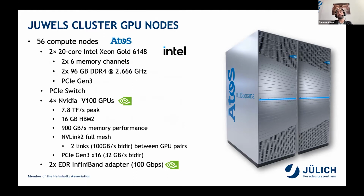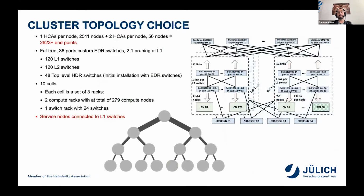So we had this system with a set of nodes, and we integrated that on an InfiniBand network that looked more or less like this. We ended up having roughly 2,600, 2,700 endpoints, if you take into account the service nodes. The network was divided in the following way. It's a fat tree topology with 2-to-1 pruning at the L1 switches. We have 120 L1 switches, 120 L2 switches, and 48 top-level switches connecting all the two-level switches. And the whole system is organized in 10 different cells.